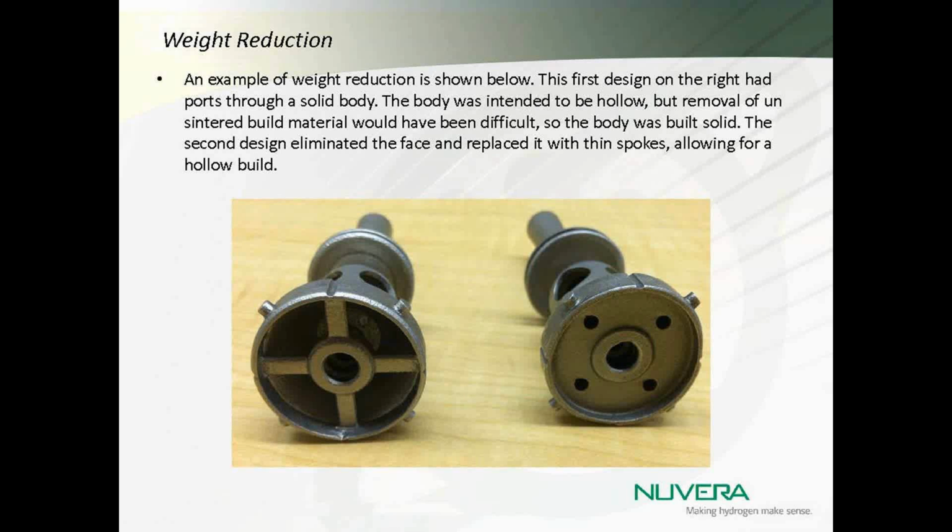Another advantage of this technique is that I was able to build multiple parts in a single build, as long as everything can fit on the bed of the machine. Talking to your manufacturer, you get an idea. I believe the machine I used here was 250 millimeters by 250 millimeters. So I wanted to take advantage of as much of that surface area as I could, and I built as many parts as I could in one build.